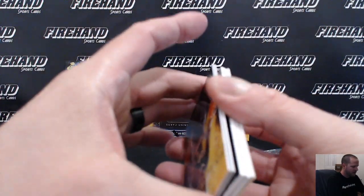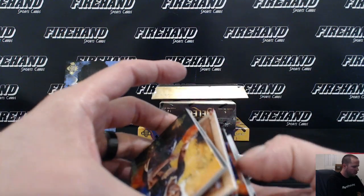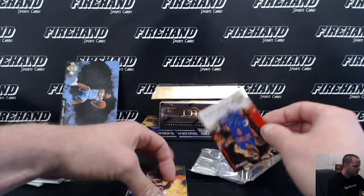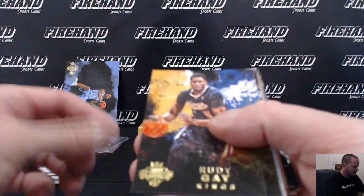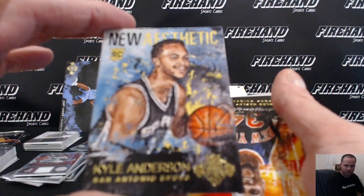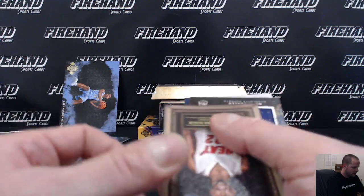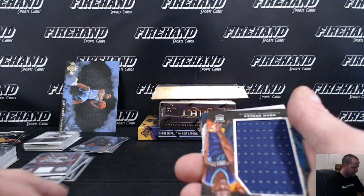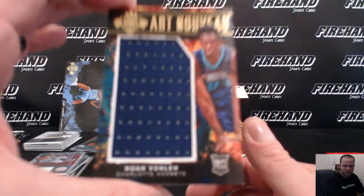There's something fat, man. That'd be a patch auto for really lucky. If you get really, really lucky, it could be. Alright. Spencer Dinwiddie, rookie. Durant, Giannis, Rudy Gay, Tony Roten, Kyle Anderson, Spurs rookie. Charles Oakley, Knicks. James Ennis, number to 149 Heat. First hit, Noah Vonleh, jersey for the Hornets.